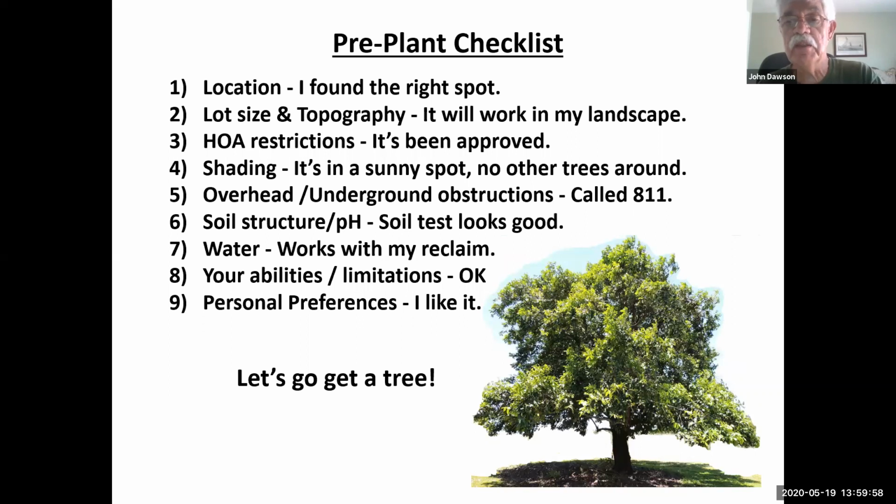I plan on keeping it between 10 and 12 feet. There's no public utilities in the way. I've had the soil pH checked. I've also checked the water. There's no salts in there. I'm using reclaimed water. I should be okay with this, okay? I can handle the pruning. I can handle the irrigation and the various types of fertilization. And I've actually tasted the fruit and I really like it, okay?